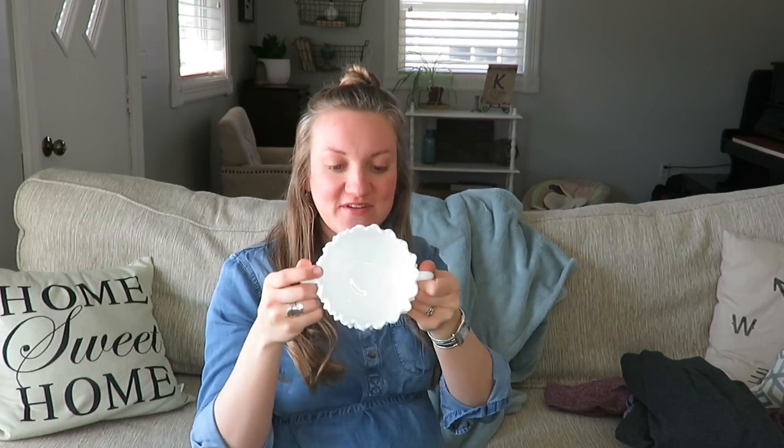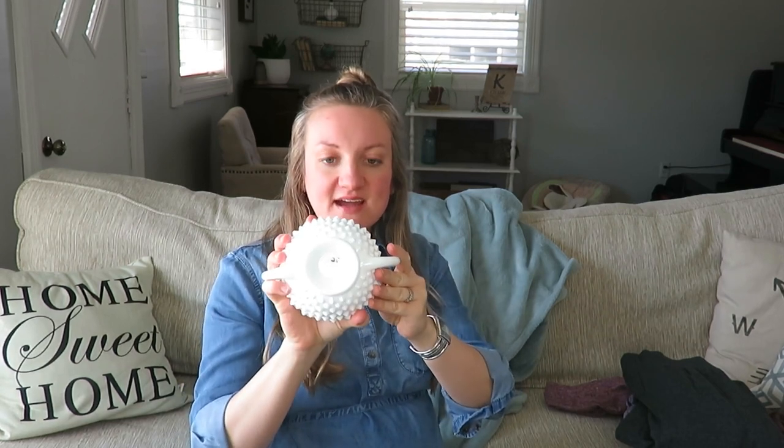And my last find that I did pick up, I wasn't sure if I was going to, is this milk glass. It was 50 cents, and I think it is adorable. I have a small to medium size milk glass collection, so I'll add this to it, maybe get rid of my other pieces that I don't want anymore. So I thought this would be adorable.